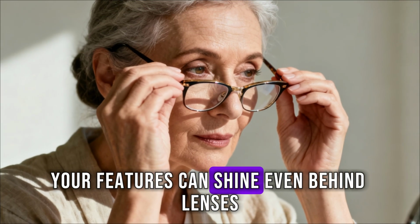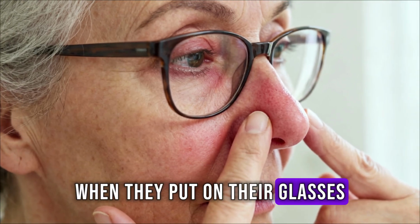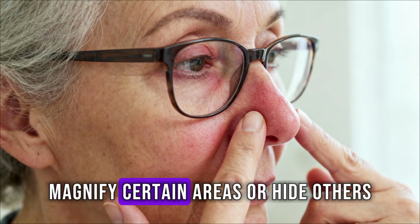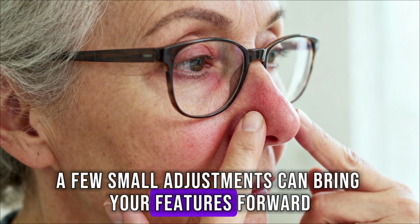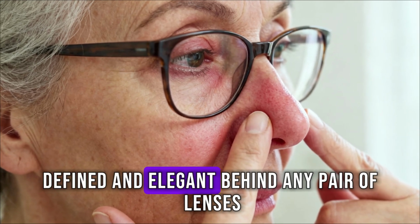Your features can shine even behind lenses. Many women over 60 feel their makeup disappears when they put on their glasses. Frames can cast shadows, magnify certain areas, or hide others. A few small adjustments can bring your features forward again and make your face look bright, defined and elegant behind any pair of lenses.